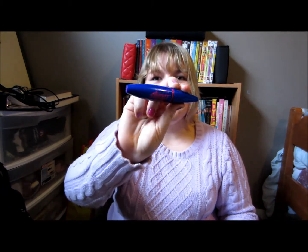The first things I have are 2 mascaras, and these are probably the mascaras that everyone has been talking about recently. The first one is the CoverGirl Clump Crusher, and the second one is Maybelline The Rocket. I purchased both of these fairly recently, within the last month or so, and I've really been enjoying them.